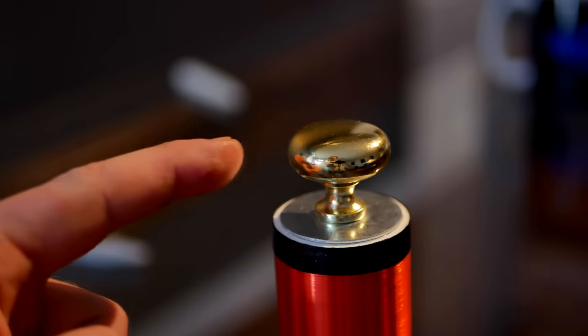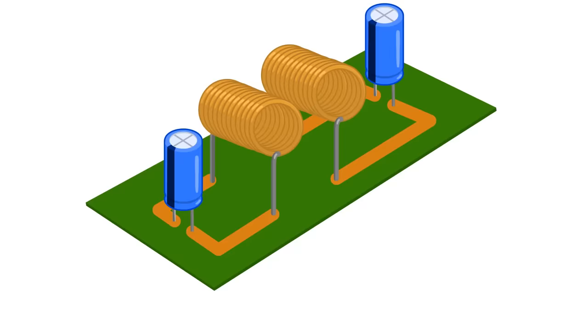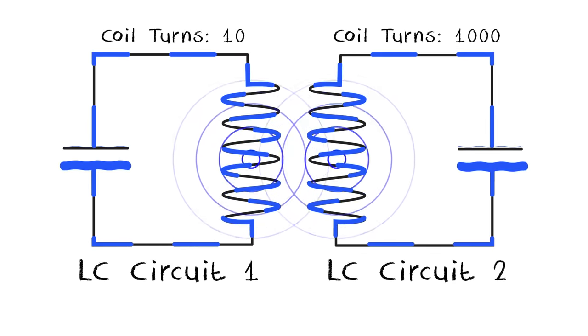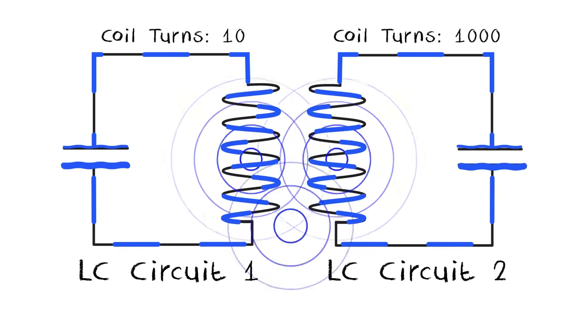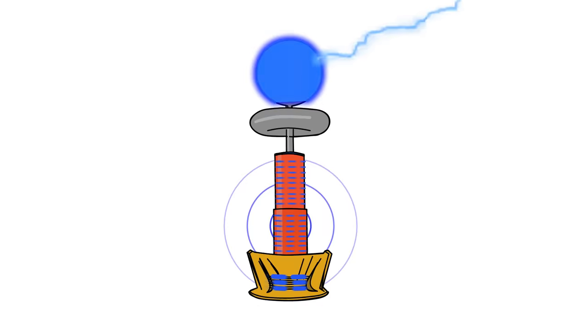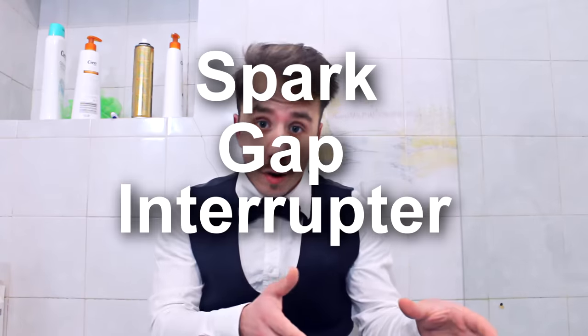To achieve such high voltages, the Tesla coil uses the effect of resonance. Two inductor-capacitor circuits are designed to work at compatible frequencies that oscillate with each other. This creates a very strong magnifying effect that spikes the voltages on the secondary to absurd values. As a power source, it's possible to use alternating current, but in its original design, Nikola Tesla actually used DC current that he would interrupt at very high frequency using a spark gap interrupter.